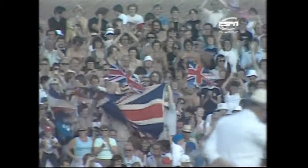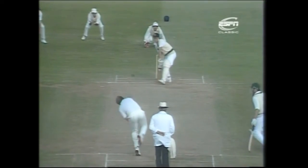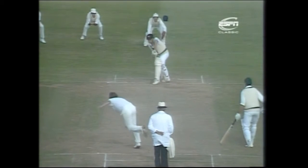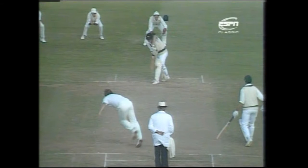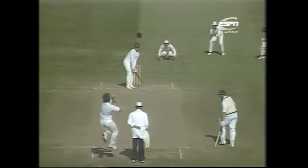Yes, he's given Hughes out LBW to Botham, and Hughes must have been in line with the stumps there, because he was certainly playing a stroke. And there's that dismissal again. The left foot comes forward. Well, there we are. That's LBW to Ian Botham, 119 for 3. And that's a fine stroke to get Allan Border off the mark. He's batting with a broken hand.